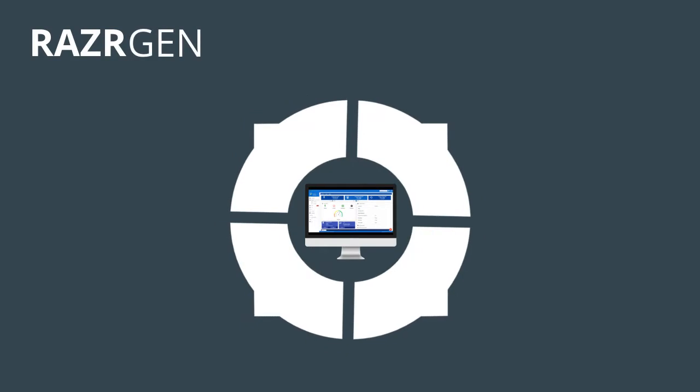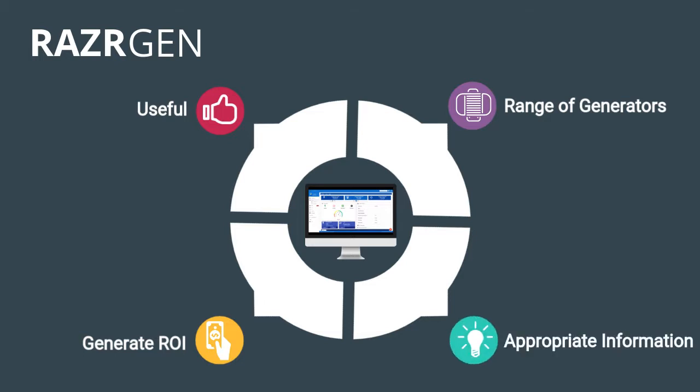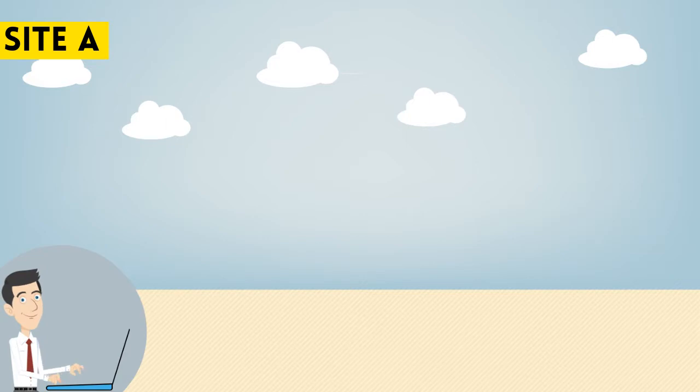What makes the RAZRGEN solution different is that we understand that the solution provided must be useful, generate ROI, work with a wide range of power generators, and provide appropriate information to the concerned parties. So, what does that mean? Let's elaborate. Bob has a generator rental business.